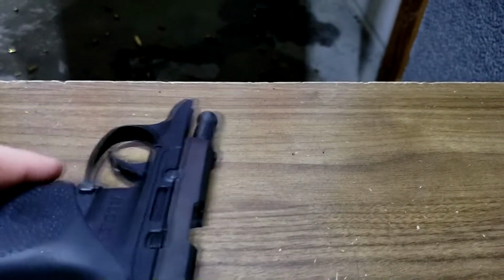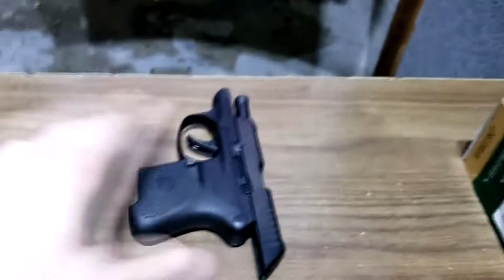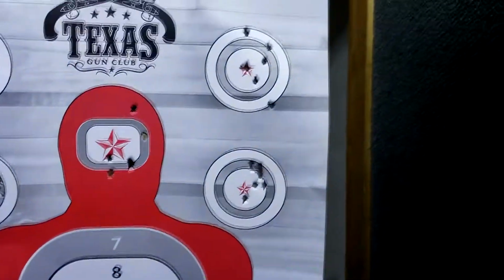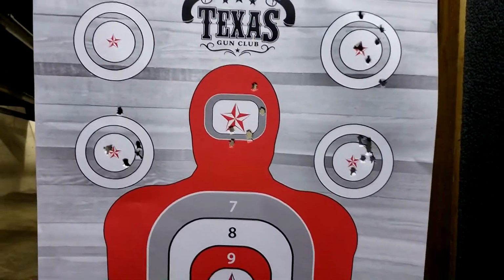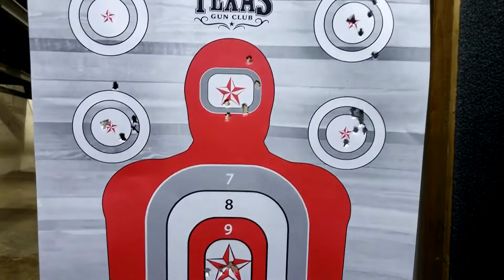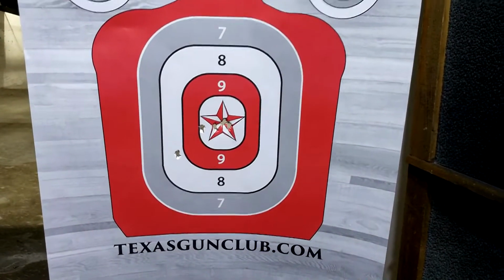I'm impressed with this little guy. I really am. I think I made a good buy. For a couple $100, cheap gun challenge, and I got something that can defend me at almost a standard distance of 21 feet. That's pretty good. I mean, just look at all of this right here. I still need to get used to this gun and its style, but I may not even need to carry the 45. But I probably still will.